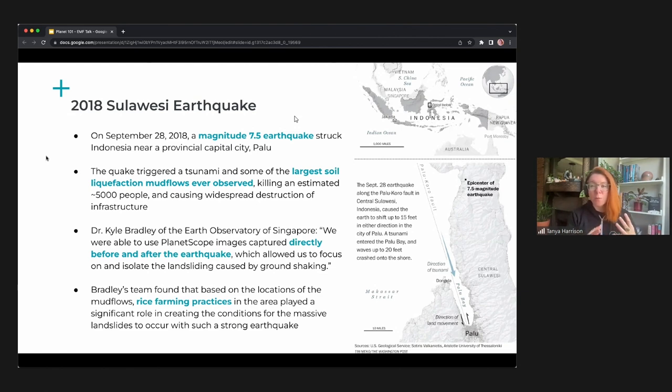But since the images of this area were going out again through Planet Explorer in almost real time, there were folks at the Earth Observatory in Singapore that were analyzing these images as they were coming down to try to figure out what landslides were caused by this shaking and where did they start. And the team that was analyzing this was able to correlate all of the locations of the landslides to places with a particular type of rice farming activity. And the rice farming in these areas had basically moved the water table, so where the water underground meets the soil, basically. It moved it so shallow to the near the surface, when that shaking started, it just liquefied all of the soil. And so this can help inform what types of farming practices you might want to have in areas that are prone to large earthquakes like this.